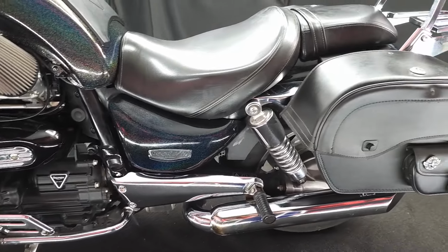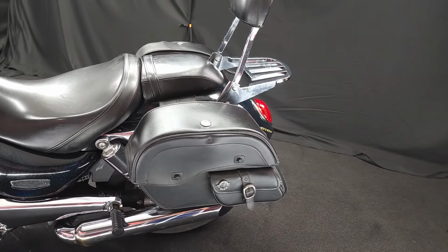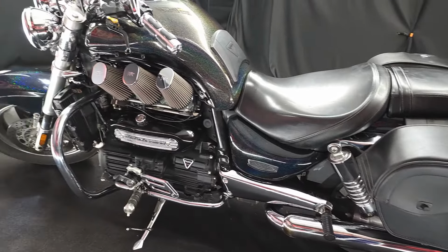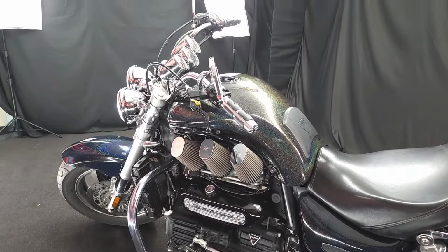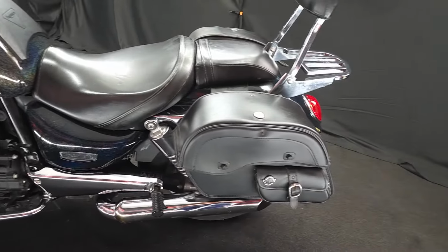The engine's configuration and design contribute to the Rocket 3's distinctive exhaust note, adding to the overall appeal of this cruiser. With a focus on torque rather than high revving power, the Rocket 3 delivers a commanding ride, making it well suited for highway cruising and relaxed touring.